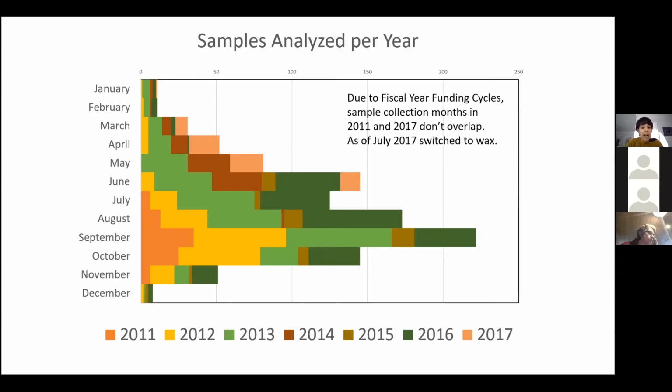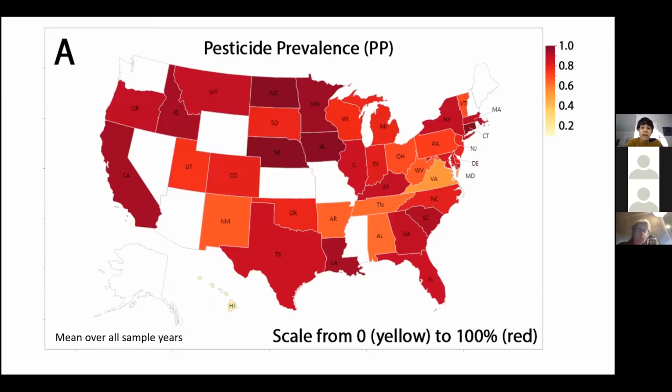And as of July 2017, due to it being a new fiscal year, we switched over and started taking wax samples to analyze for pesticide residues. So all of these samples are collected from July 2011 through June 2017. And as I said, 1,055 samples were analyzed.